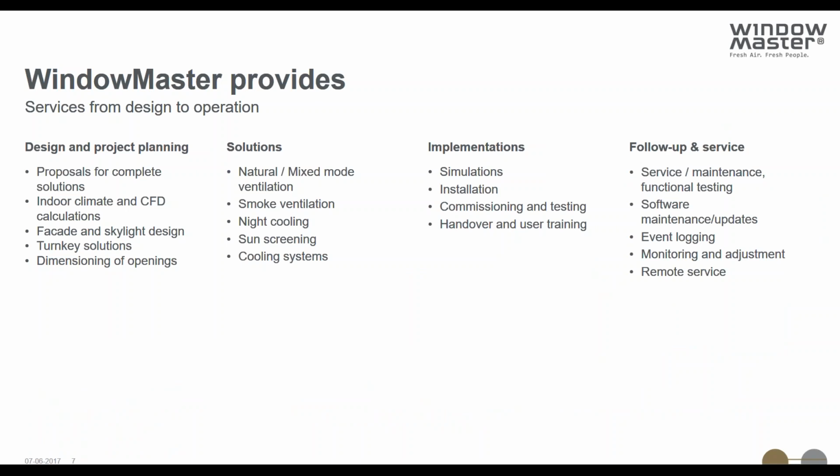So we are, of course, focusing on, you can say, a whole building life cycle. We are in the design phase, we are providing the solutions, we can implement the solution, and we also do the follow-up and services for a building.